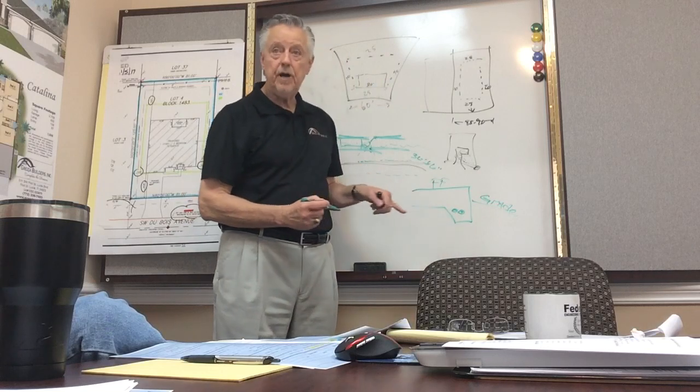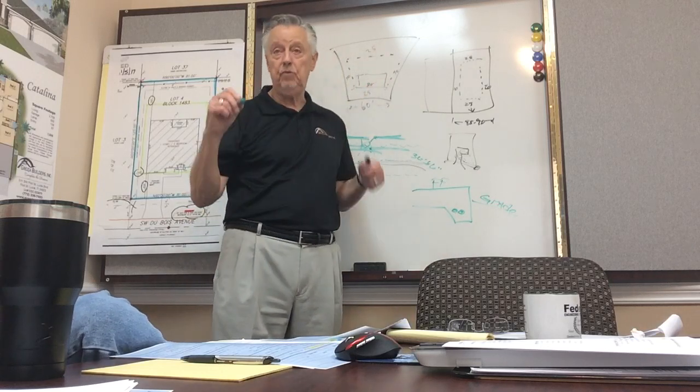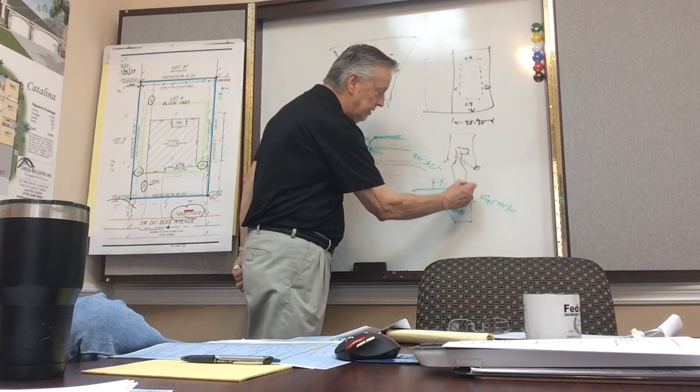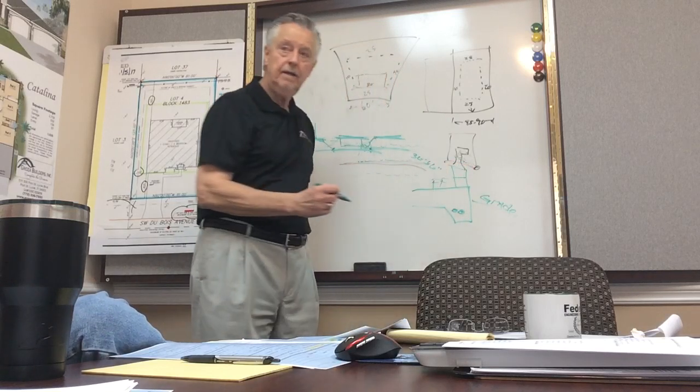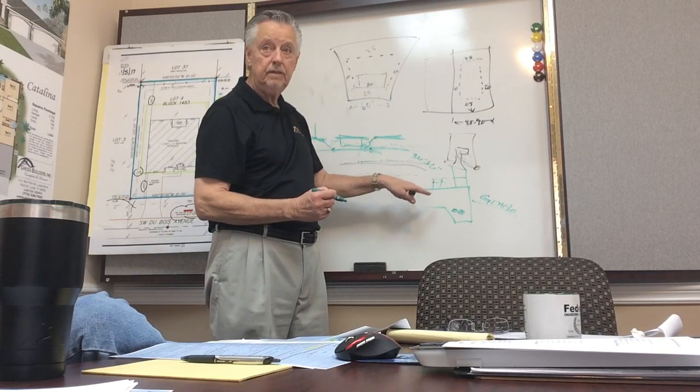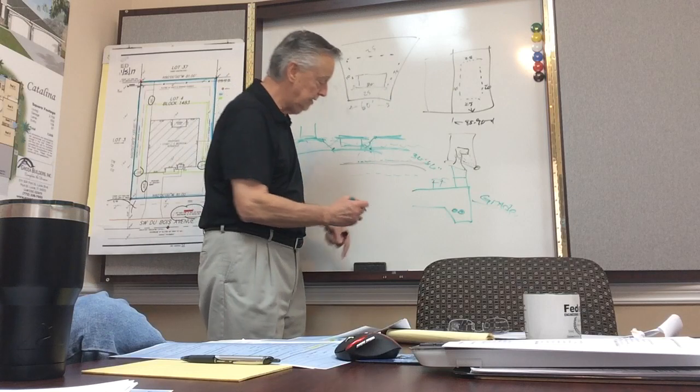These are 2 steel rods that go completely around the house, and we'll get more into that when we do the wall section. And your blocks sit up on top of here, right? Okay, so this is the typical slab they use in Port St. Lucie.